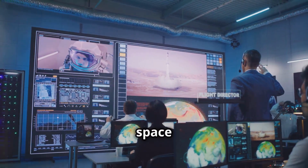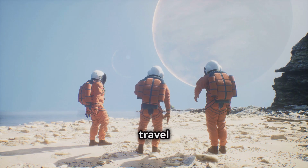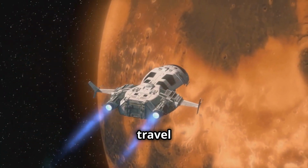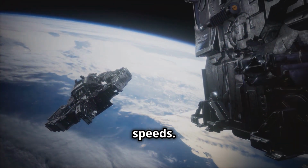Mars has its very own space agency called the Celestial Vanguard. These Martians are space explorers who travel to discover new planets and stars. How cool is that? Their spacecraft can travel faster than light. Just imagine zooming through space at such incredible speeds.